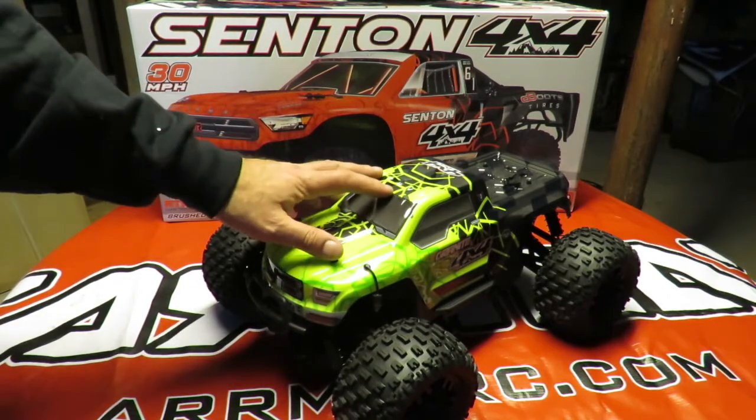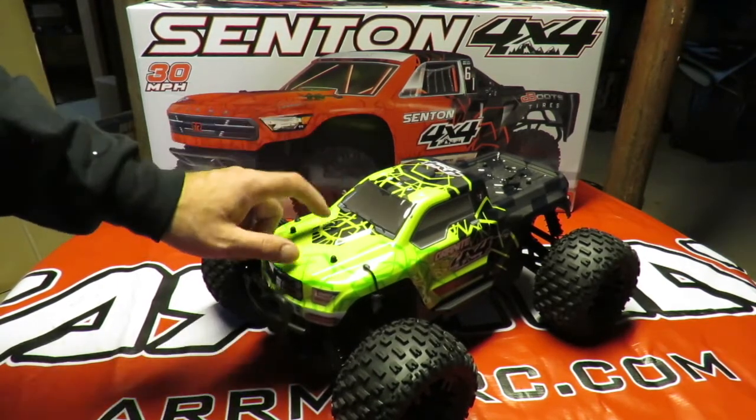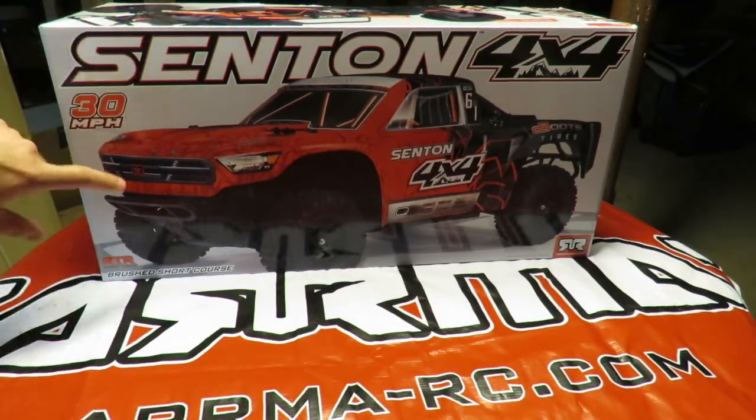One thing I would say also on both of these cars is they have metal gears and they've got ball bearings all round. At this price point, very, very hard to beat. Anyway, let's get the Senton open. Okay, well now I'm going to get on and open the Arrma Senton 4x4. This is a short course truck.